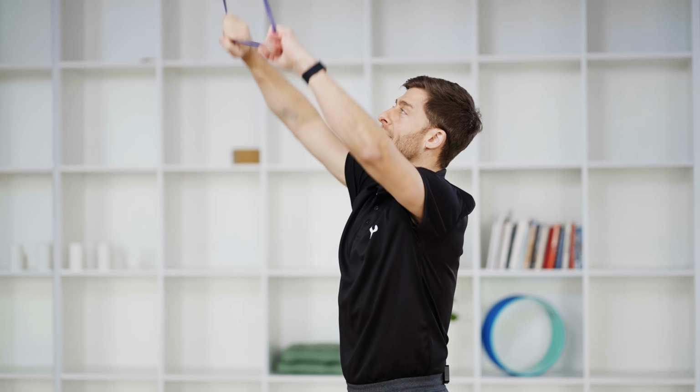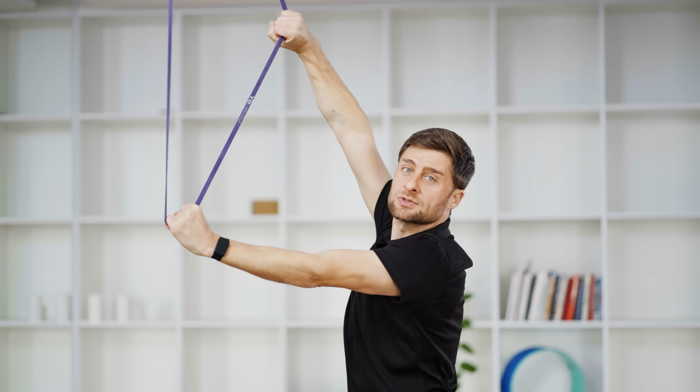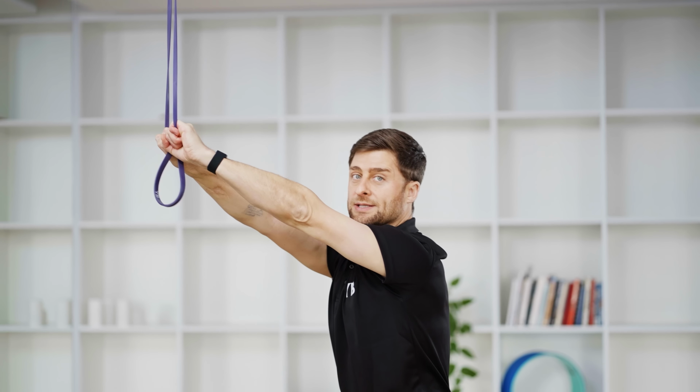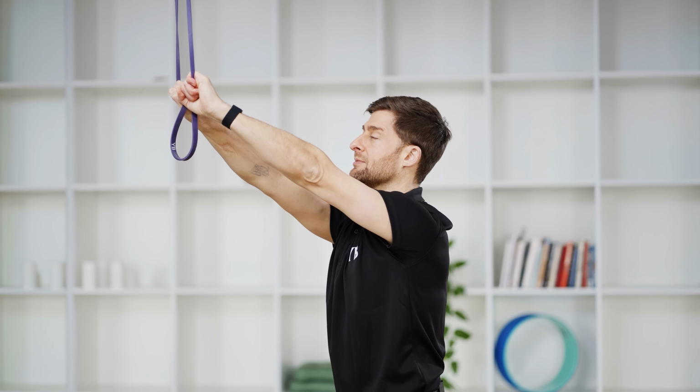I'll position myself with my feet wider than my hips, and I'll brace down into my lower body. When I grab onto the band, I'll spread my hands wider than my shoulders to start. So I take a grip. Now I'll place my hands together. Brace down below, and when I pull, I'll inhale and pull my hands back towards my ears, and then I'll exhale, and then I'll repeat the process.